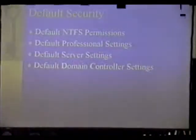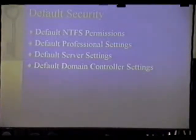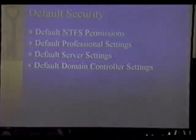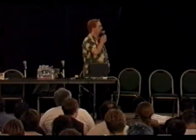By default, Windows 2000, NT, the whole product line has never been ultimately secure. You can't just install Windows 2000 and walk away. You couldn't install NT and just walk away and expect that nobody is going to be able to access any of your data. But we do have some options. We can lock things down and keep people out. You have to have the operating system plus a little bit of intelligence and just go in and work with it. So we're going to take a look at default NTFS permissions.